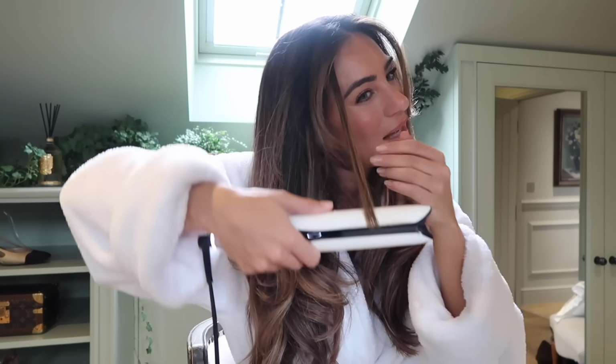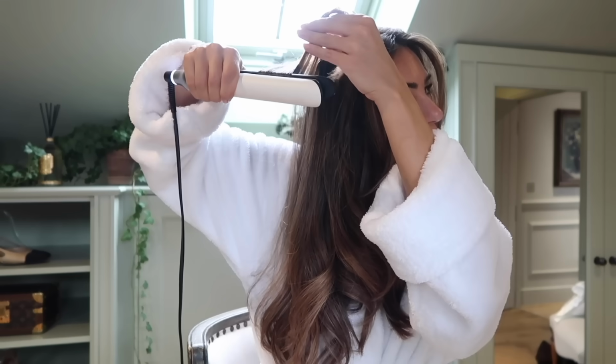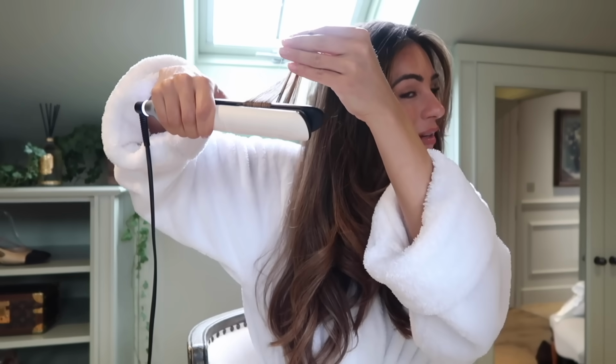So to create that sort of swooping wave that you've got here, that's what I've been doing. Pull it back so it's almost like you're like, and then quickly at the ends. Do you see?